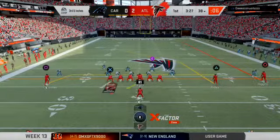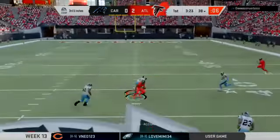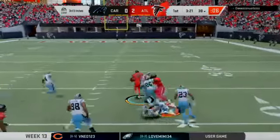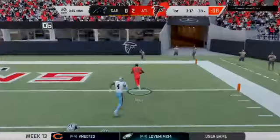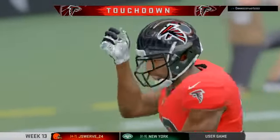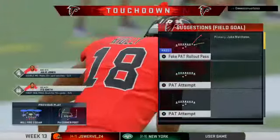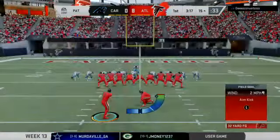On 3rd and short, they'll try and pick it up through the air. And he's got a man, Calvin Ridley. The 20. 10, touchdown, Falcons. Calvin Ridley with touchdown number 7 on the year. And the Falcons push further out in front.